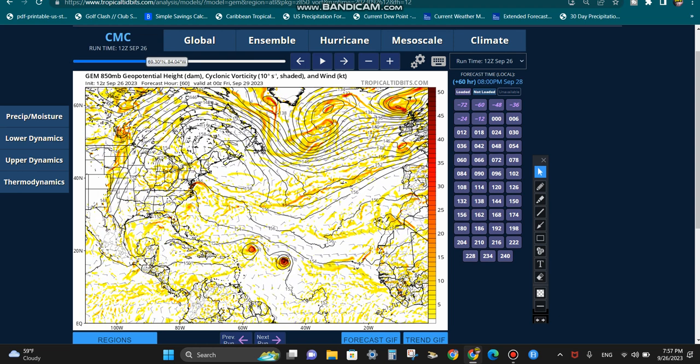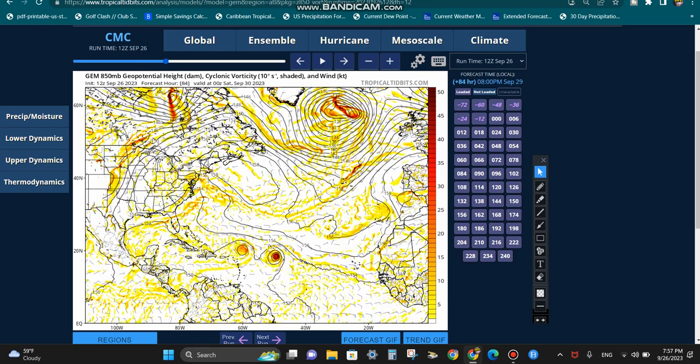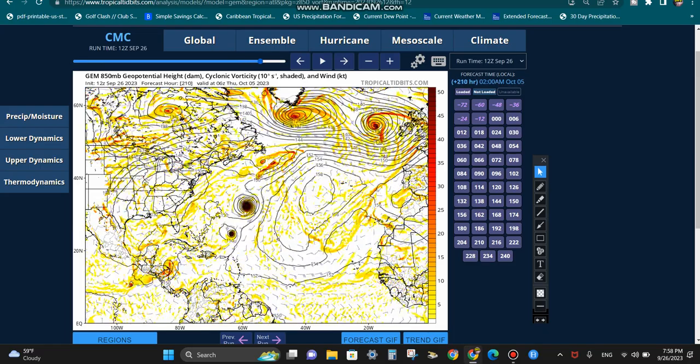Canadian model, an interesting one. All these models kind of have something in common. It's almost like Philippe is keeping 91L in line. Notice how, the one to the left is Philippe and the one to the right is 91L. They kind of follow each other, but the second Philippe dies out, 91L says, okay, bye. It's like Philippe dies and then 91L just doesn't care. It's like, okay, I'm just going to go to the north.